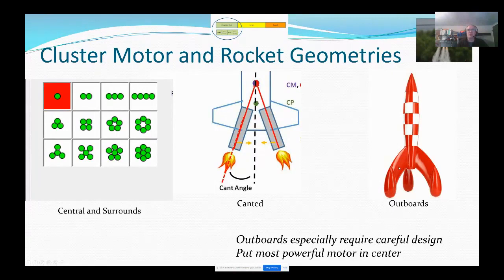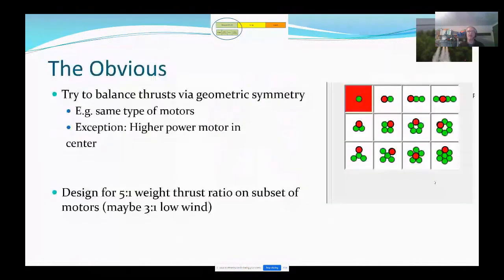And another rocket geometry is having outboard motors. Now, with outboard motors, you have to be very, very careful because remember I talked about forces and action, rotational forces that get bigger as the motors get further from the center line. That's very much the case with outboards. So the best practice when you do outboards is to have a motor in the center that's the most powerful, and the outboards should really just be kind of motors for show. Because if you don't do that and one of these outboard motors doesn't go off, that could create very, very big rotational forces. All right.